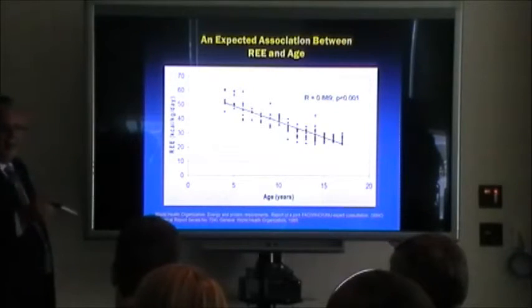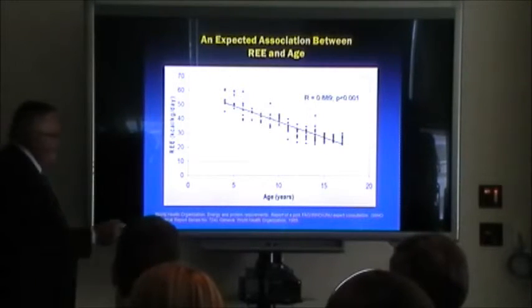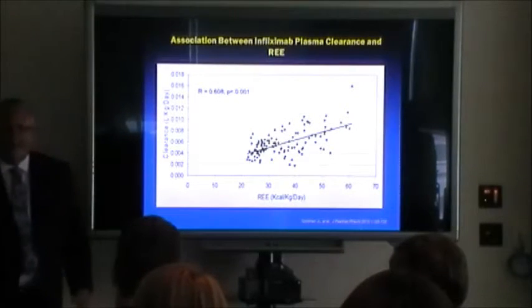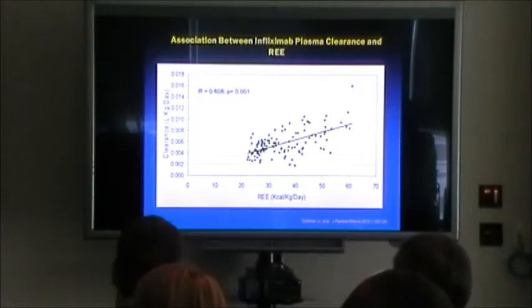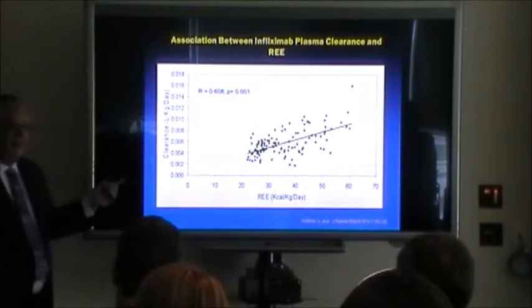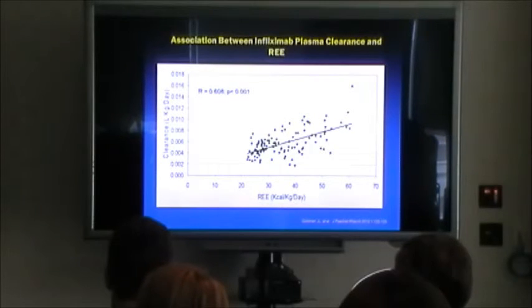Well, just what if that age-dependent increase in energy had something to do with the clearance of infliximab? There's the data. That could be a small molecule. Now, we published this. You'll notice we buried it in an obscure journal. So no one would find it. And so a lot of what we see in development might be nothing more.